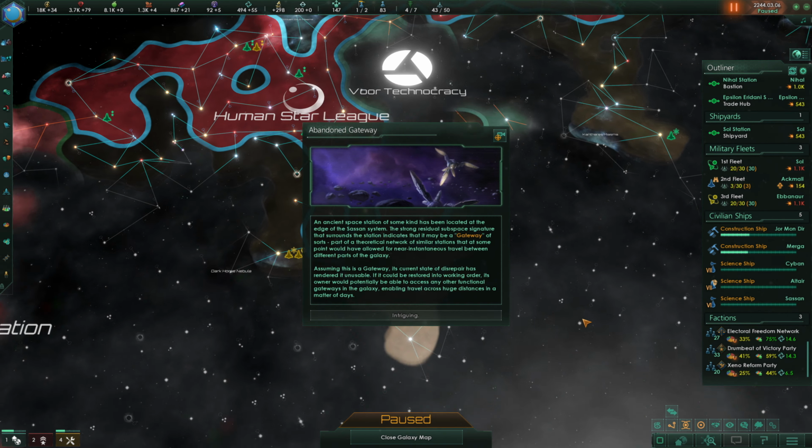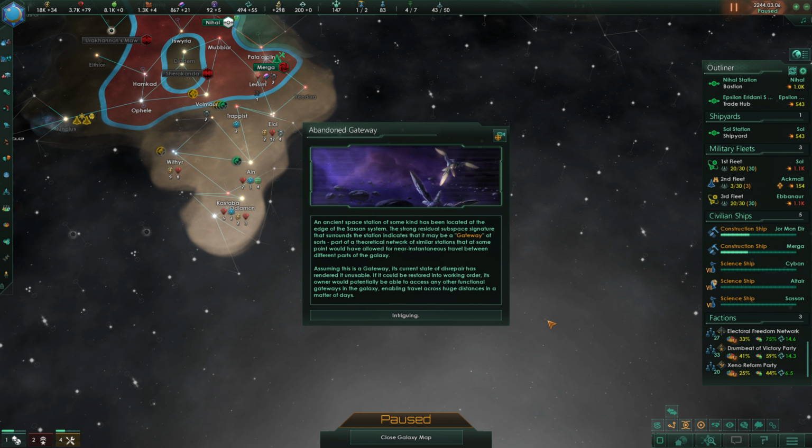This is down here. An ancient space station of some kind has been located at the edge of the Sasson station, or rather system. The strong residual subspace signature that surrounds the station indicates that it may be a gateway of sorts, part of a theoretical network of similar stations that at some point would have allowed for near instantaneous travel between different parts of the galaxy. Assuming this is a gateway, its current state of disrepair has rendered it unusable. If it could be restored into working order, its owner would potentially be able to access any other functional gateways in the galaxy, enabling travel across huge distances in a matter of days.